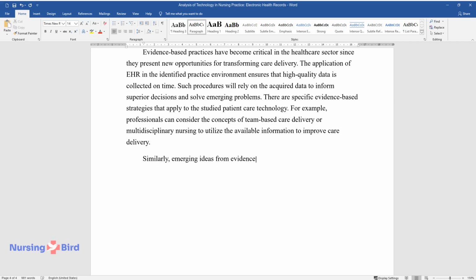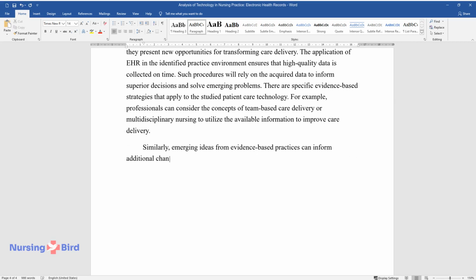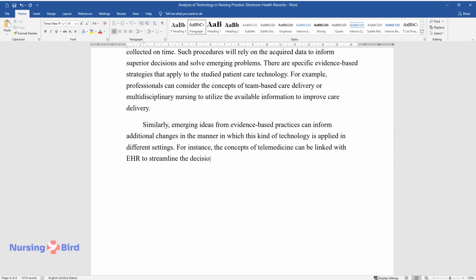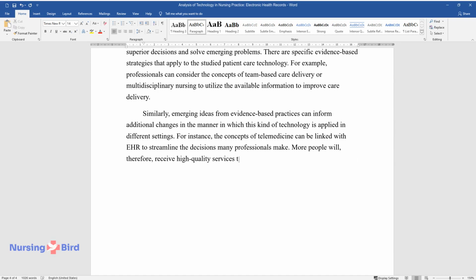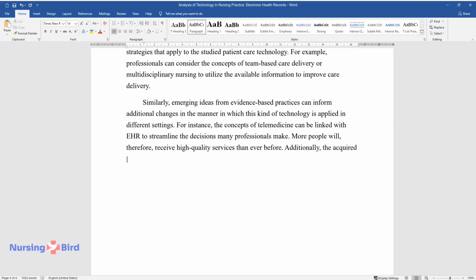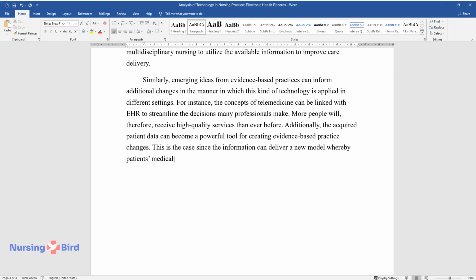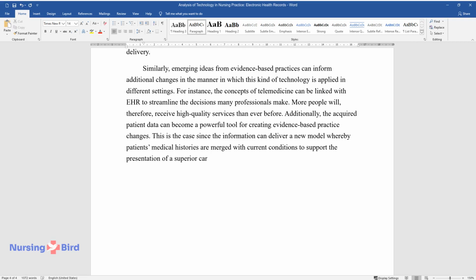Similarly, emerging ideas from evidence-based practices can inform additional changes in the manner in which this kind of technology is applied in different settings. For instance, the concepts of telemedicine can be linked with EHR to streamline the decisions many professionals make. More people will, therefore, receive high-quality services than ever before. Additionally, the acquired patient data can become a powerful tool for creating evidence-based practice changes. This is the case since the information can deliver a new model whereby patients' medical histories are merged with current conditions to support the presentation of a superior care delivery model.